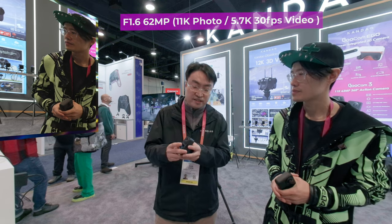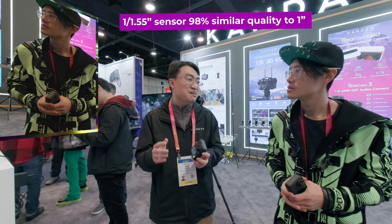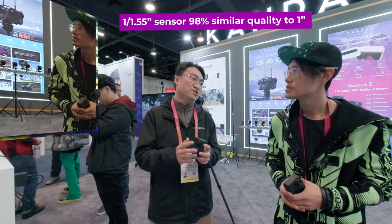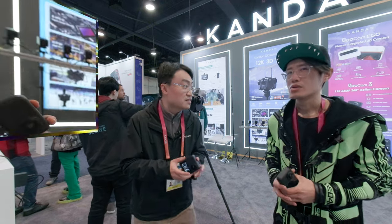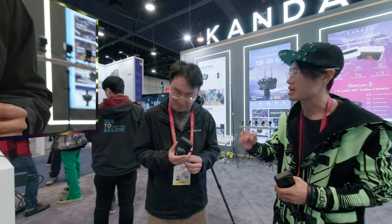So when you compare with the 1/1.5 inch sensor inside, actually the low light performance is very, very similar, 98% the same as those 1 inch models. So I think the key selling point of this one is the low light performance, coming from the lens and the 1/1.5 inch sensor. So it's not a 1 inch sensor, but you think the performance will be, if not better, the same as other 1 inch products out there.